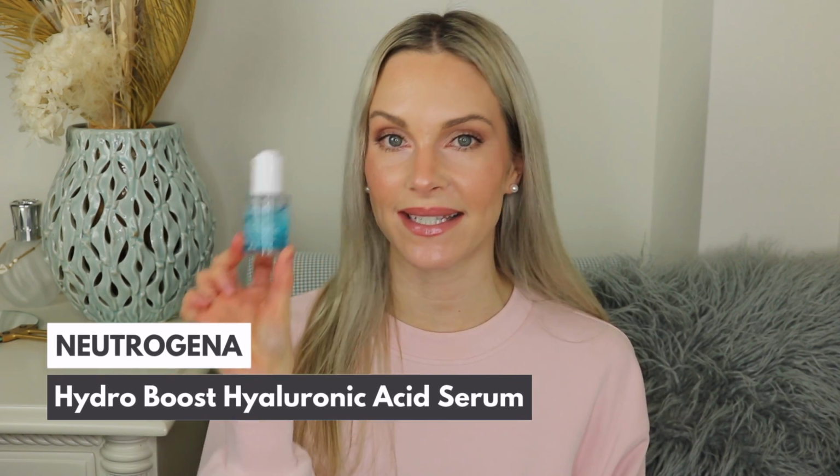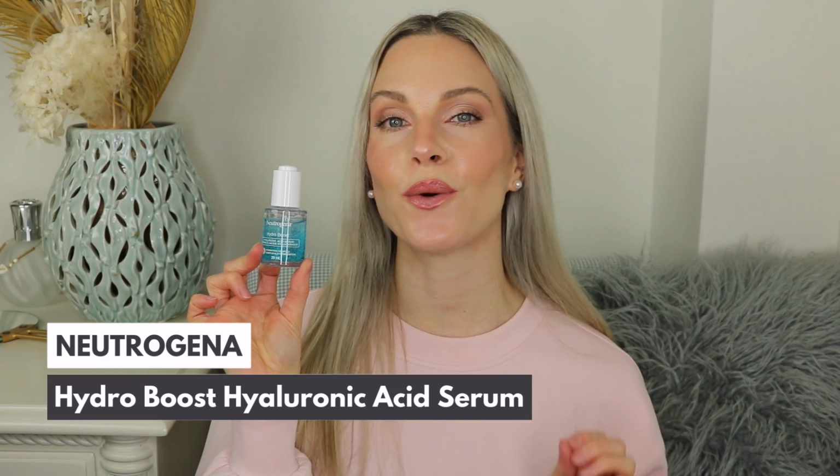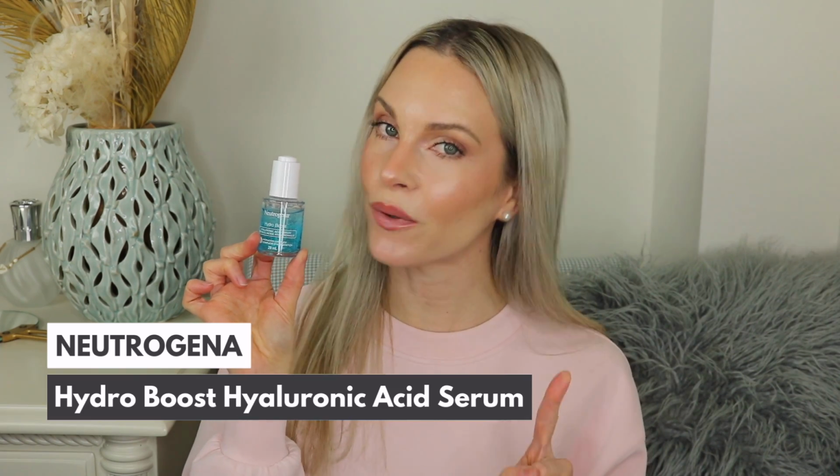Alright, so let me show you some great anti-aging options that won't break the bank. So the first product is by Neutrogena, and this is the Hydro Boost Hyaluronic Acid Serum. Now this is going to plump up your skin temporarily, and this is going to help soften those fine lines, and it just gives this nice youthful appearance to the skin. But also this is going to hydrate your skin as well.